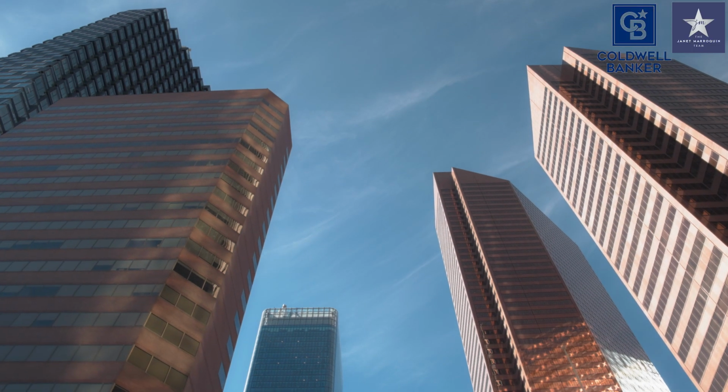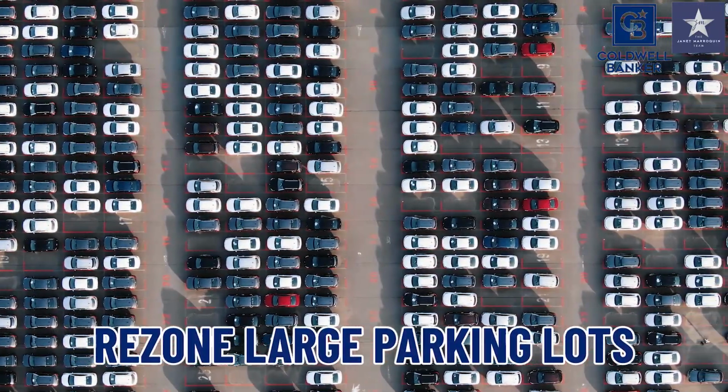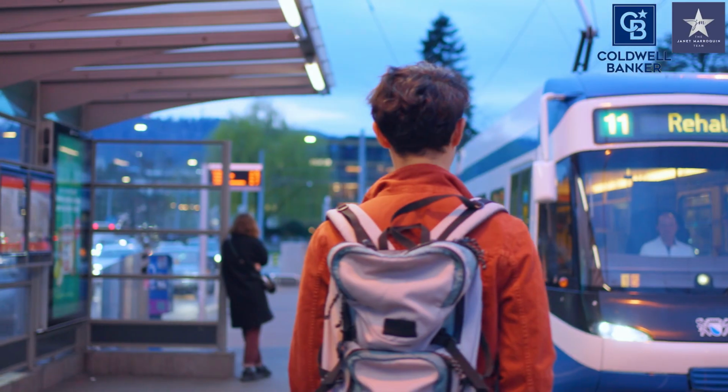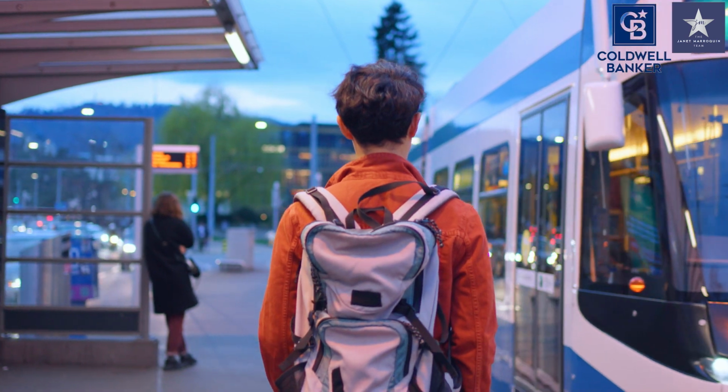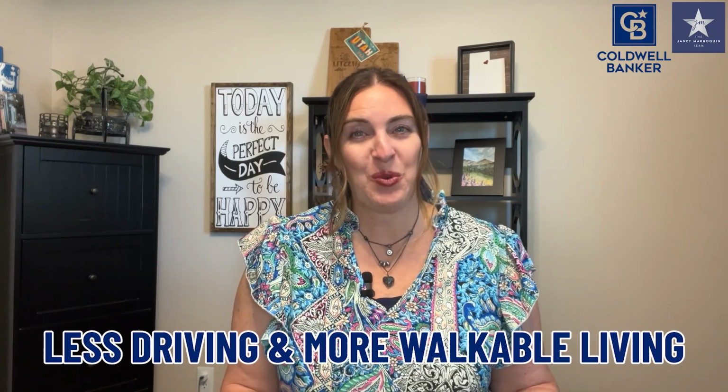In most recent years, building has started to go up. What I mean is literally up, not just in price. Like taller high-rise condos, there are many more condos and townhomes being built to accommodate the growing population. One of the biggest solutions is to allow large parking lots to rezone so that they can have a builder add condos or townhomes. The idea is to keep the new residents within walking distance of stores and public transportation. The hope is to influence less driving and more walkable living.